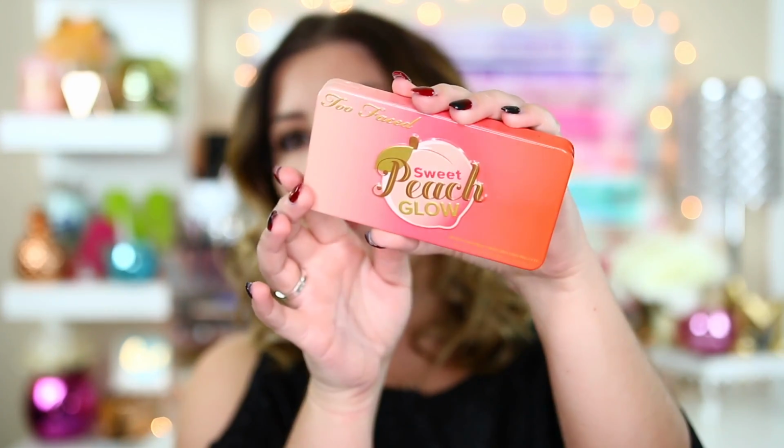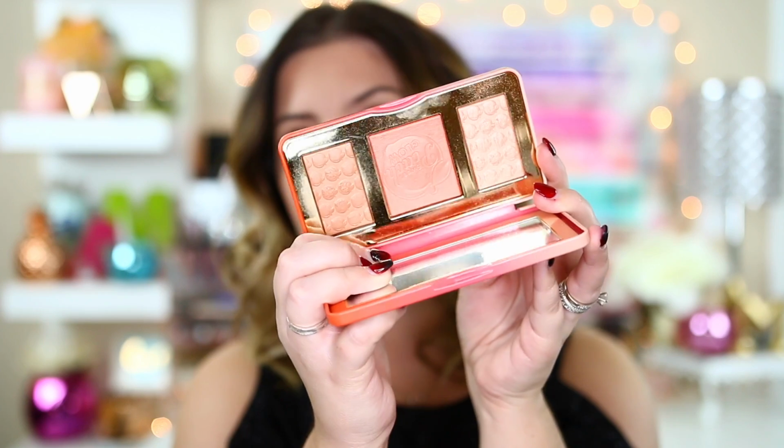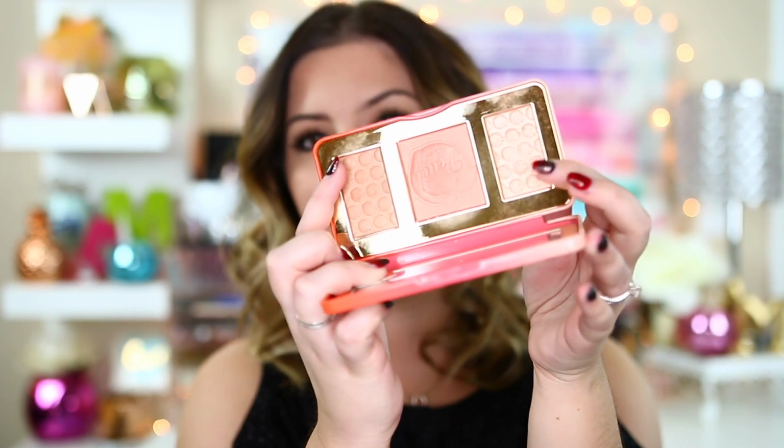This is the Too Faced Sweet Peach Glow palette. I just love the packaging. It's so cute. It's a 10. This packaging and everything is exactly the same as the eyeshadow palette. When you open it up, here is what it looks like. You have the bronzer, the blush, and then the highlighter on this side. So this palette is going to retail for $42, and it says it's a peach-infused highlighting palette with 3 shades for a lit-from-within luminous glow.